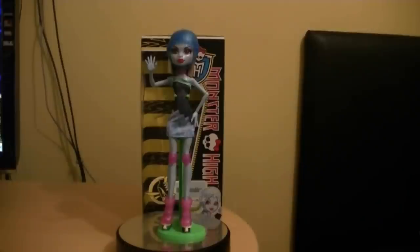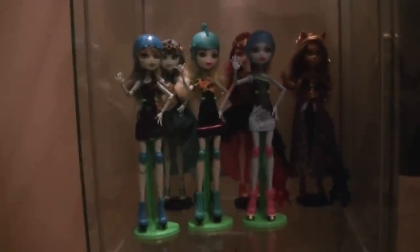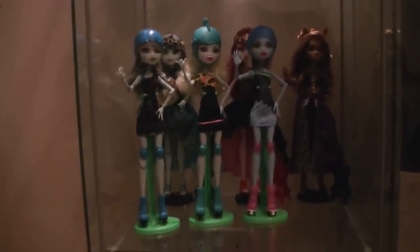And here's a really nice display video showcasing Abby on display next to Laguna and Frankie. So here we are with Abbey Abominable from Monster High Skultimate Roller Maze, and she looks great on display.